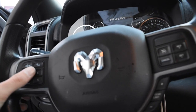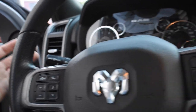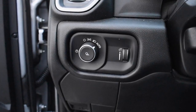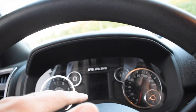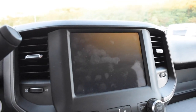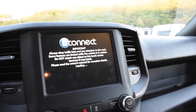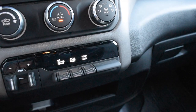You do get steering wheel controls now in Tradesmans, which is nice, but you do not get these controls on the back for the radio like my truck will have. This is pretty standard over on this side for the lights and everything. This is the standard Tradesman dash. You cannot get a better dash than what you get right here. Like I said, this screen was upgraded. Most Tradesmans do not come with the fancy screen. This is how all the auxiliaries are in Tradesmans.